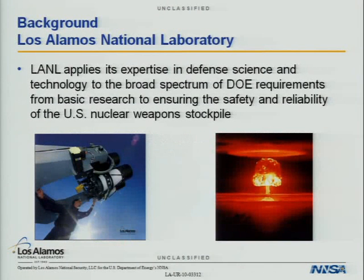So Los Alamos National Laboratory applies our expertise in defense science and technology to the broad spectrum of Department of Energy requirements, from basic research to ensuring the safety and reliability of the U.S. nuclear weapons stockpile. We are not only a nuclear weapons laboratory, we also do basic science as well.